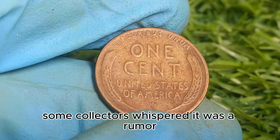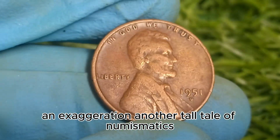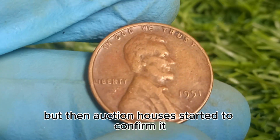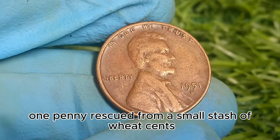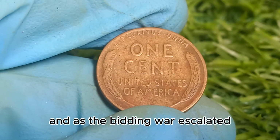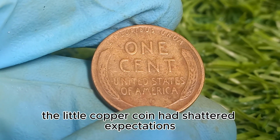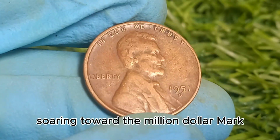Some collectors whispered it was a rumor, an exaggeration, another tall tale of numismatics. But then, auction houses started to confirm it. One penny, rescued from a small stash of wheat cents, hammered for hundreds of thousands. And as the bidding war escalated, jaws dropped across the room. By the end of the night, the little copper coin had shattered expectations, soaring toward the $1 million mark.